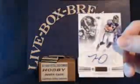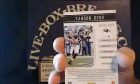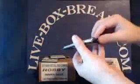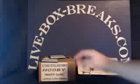First for the Ravens, Tandon Doss, rookie auto. Ravens going to Eric P., numbered 97 out of 299. Redemption, rookies booklet gold, card number 114. That'll be a short print rookie booklet. 114 is going to Greg Little, receiver for the Browns. So, Tad, you'll be getting that one.